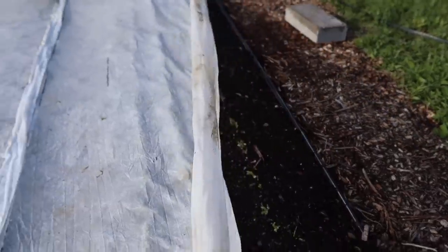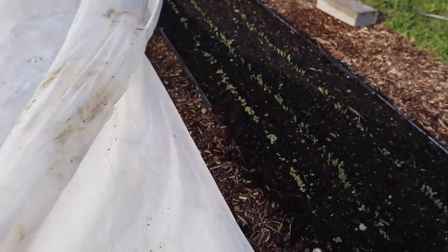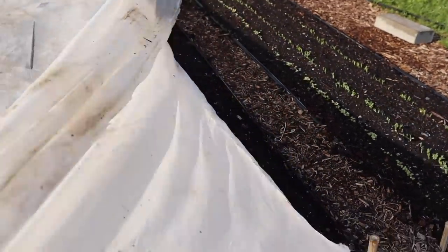But then came the moment that I was waiting for, and that was to lift up the cover. So we are back at the garden, and as you can see, it's been covered and protected in the storms with this beautiful row cover that has protected it from washing away, and I can't wait to see what it looks like underneath. Here goes. Look at our plants.